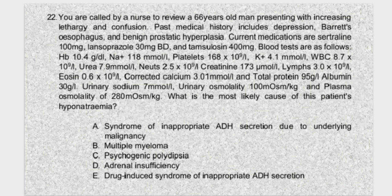Question number 22. You're called by a nurse to review a 66-year-old man presenting with increasing lethargy and confusion. Past medical history includes depression, Barrett's esophagus, and benign prostatic hyperplasia. Current medications are sertraline 100 mg, lansoprazole 70 mg twice a day, and tamsulosin for BPH 400 mg.